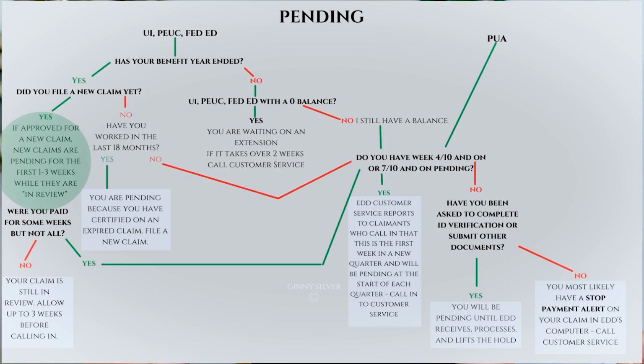Now, if your UI, PEUC, or Fed Ed and your benefit year has ended and you did file a new claim, if you're approved for a new claim, claims are pending for the first 1 to 3 weeks while they are in review. During this point in time, your claim is sent out to a third-party company called Thomson Reuters where they perform additional fraud checks on your claim. Your claim can be pending up until 3 weeks.